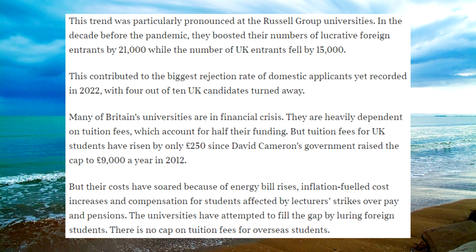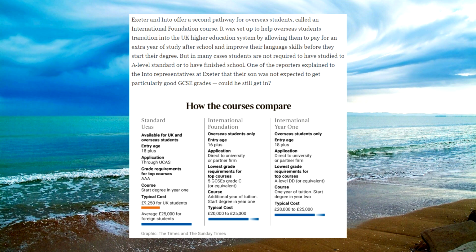It's embarrassing. Moving on to details of these courses, Exeter and INTO offer a second pathway for overseas students called an International Foundation course. It was set up to help overseas students transition into the UK higher education system by allowing them to pay for an extra year of study after school and improve their language skills before they start their degree, so at least they are squeezing another year out of them.